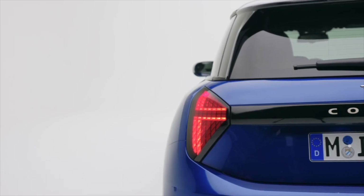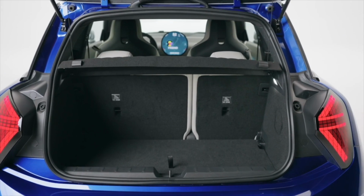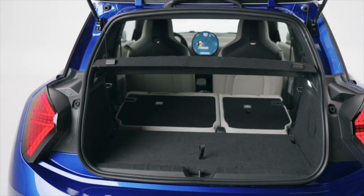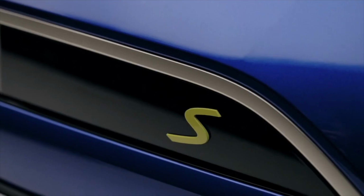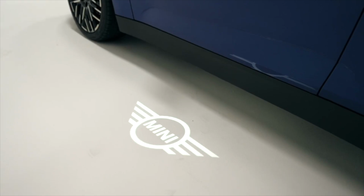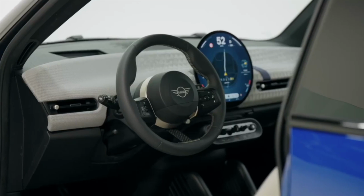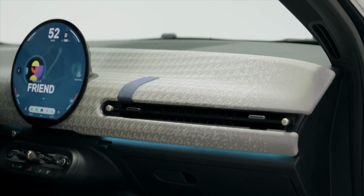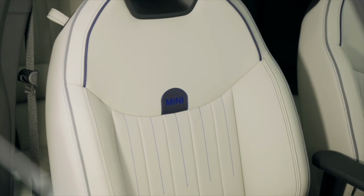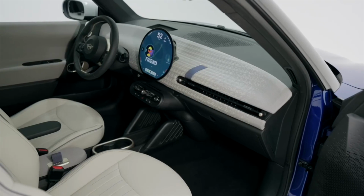With MINI Countryman C 2024, the heart will be a powerful engine of 170 horsepower and 280 Nm. The engine allows the car to accelerate from 0 to 100 km/h in 8.3 seconds and reach a maximum speed of 211 km/h. Next is the MINI Countryman S All-4 with an engine with a maximum capacity of 218 horsepower and maximum torque of 360 Nm. The car's acceleration time from 0 to 100 km/h is 7.1 seconds while the maximum speed reaches 227 km/h.